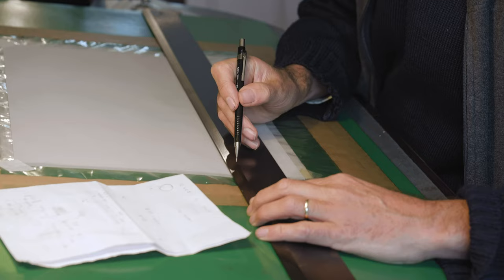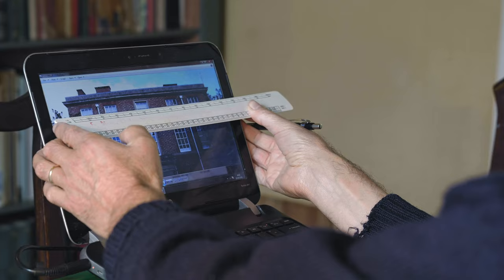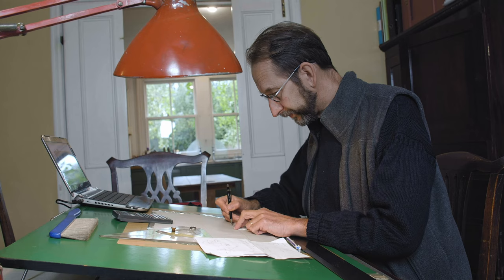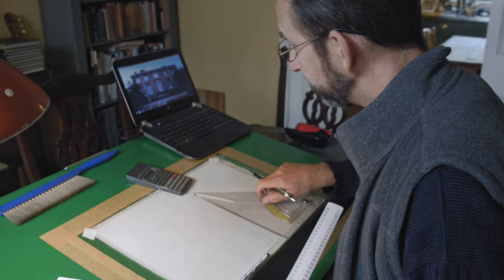I often work from an ordnance survey plan, so that as I work through the streetscape project, I've got one reference point so that things aren't getting smaller or larger as I go on. So that's the edge of the central block. And then the portico is 3.4 metres wide, times 0.8 equals 2.72.